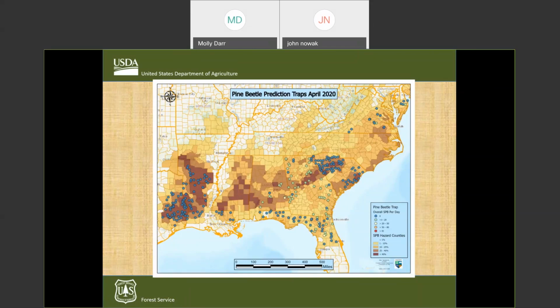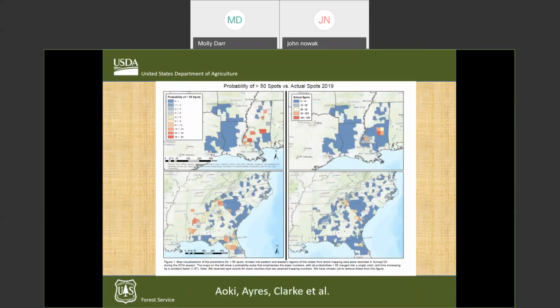And so this is data from this year, and I'm looking over here at this data from Louisiana and Texas, and again, I wouldn't expect any kind of impact there, but I'm starting to pay attention to what may be happening here in Georgia. And just as the traps come in, you start to get a better idea of the situation. Also, with this data, we've been working with Dartmouth, Carissa Aoki and Matt Ayers and Steve Clark. They've developed a formula where you can input the number of SPB per day and the number of clarids per day and a number of other things, and it pumps out a prediction formula for a given county.